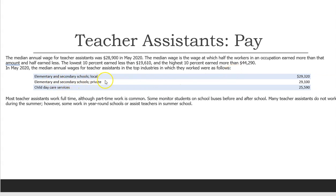Elementary and secondary schools, local, $29,320. Elementary and secondary schools, private, $29,100. Child care services, $25,590.